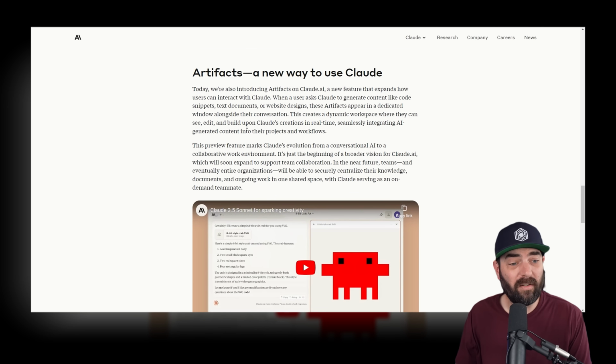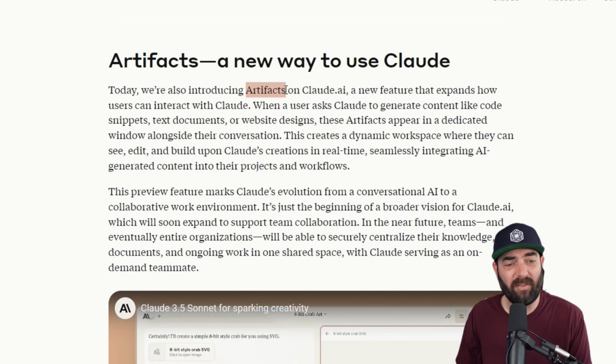Claude also released a new feature which they call artifacts. Artifacts appear in a dedicated window alongside their conversation. It creates a dynamic workspace where they can see, edit, and build upon Claude's creations in real time, seamlessly integrating AI-generated content into their projects and workflows.